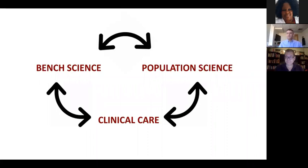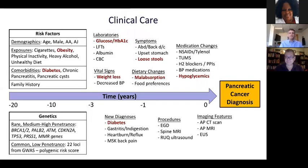So really the approach we've taken is we've tried to go around this circle, which is to think about things in the clinic. I'm a medical oncologist. I see patients with GI cancers in the clinic and a lot of patients with pancreatic cancer. How do we then apply that at the population level? How do we bring that to the lab at the bench and study? And how do we continue to go back and forth between these different aspects of research and care to ultimately end up at the bottom with clinical care and actually changing clinical care to reduce mortality?